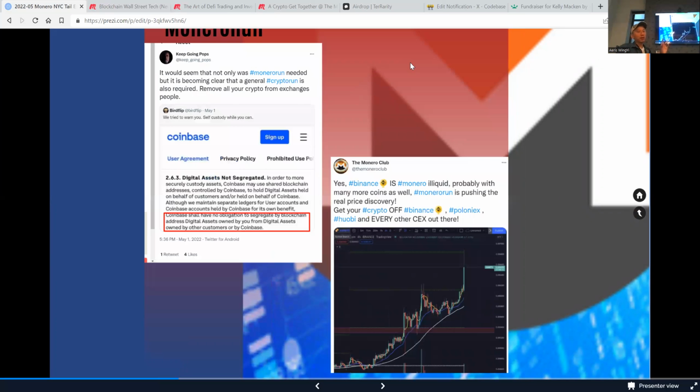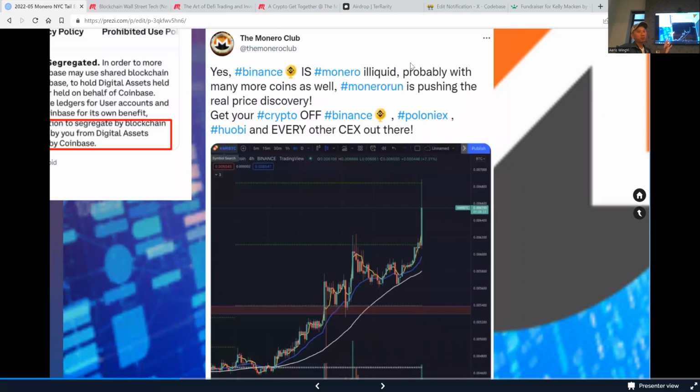Okay, so 2 or 3 months ago, there was a marketing campaign from the Monero community doing a Monero run, meaning withdraw all your Monero from the exchanges and spike the price. It's just to prove that exchanges don't have that much Monero on hand. And if there was just a minor flip of buy pressure, it would skyrocket the price, which is exactly what happened. And they proved the point that when you do a Monero run, it has potential to skyrocket the price.